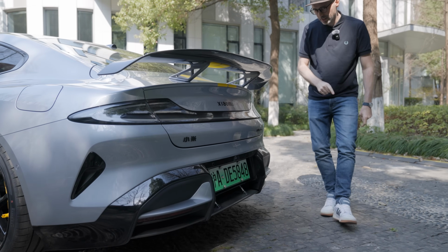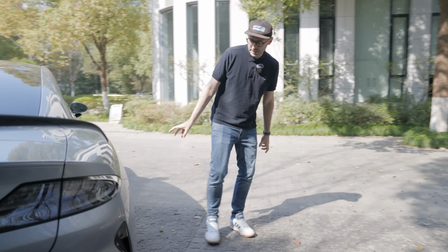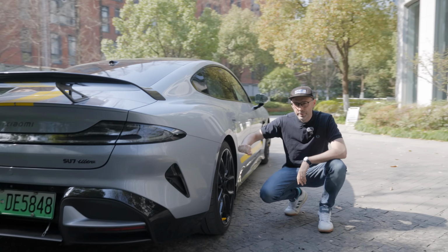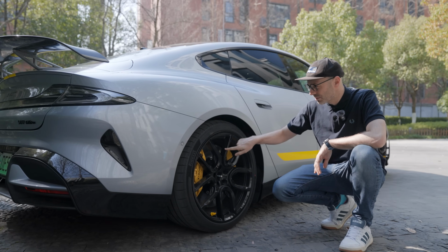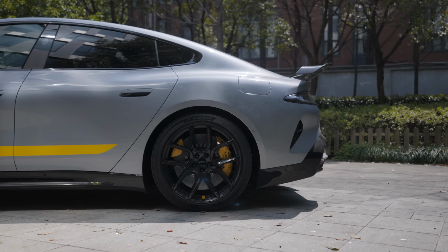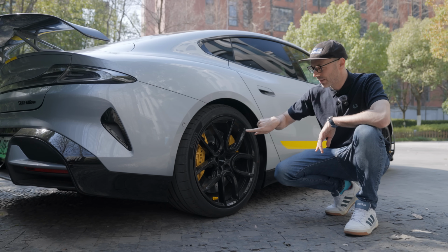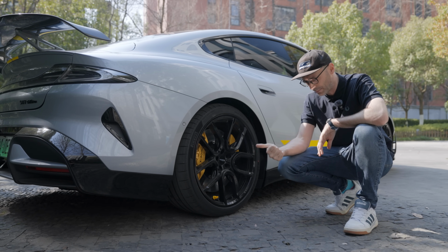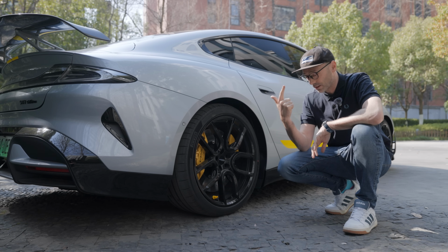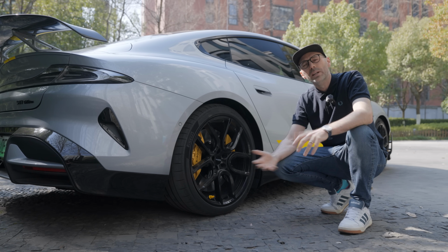So if we come around here to the wheels, because this is where the biggest difference makes. So it's got Bilstein suspension inside, carbon ceramic brakes. It's got some of the biggest rotors I've ever seen on the market, about 430 mil. These are 4 pistons in the rear and 6 pistons in the front. So it's got the stopping power, it's got the suspension, it's got everything set up. This is why it can become a Nordschleife winner.